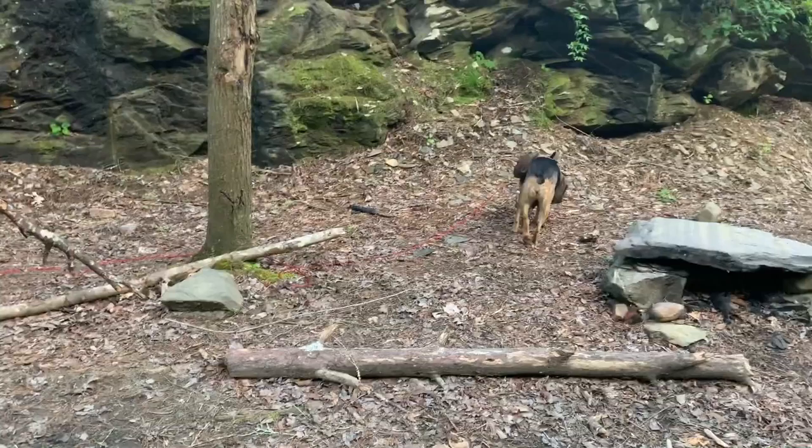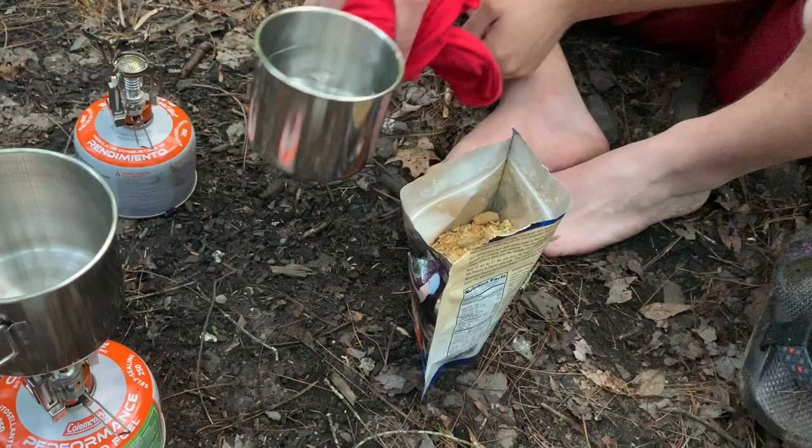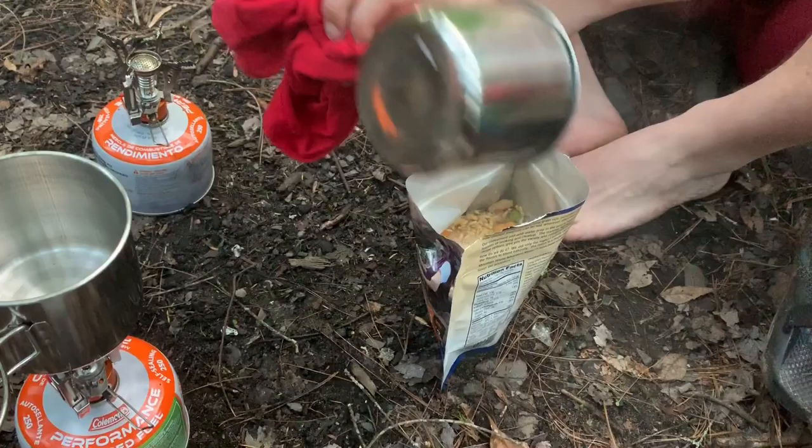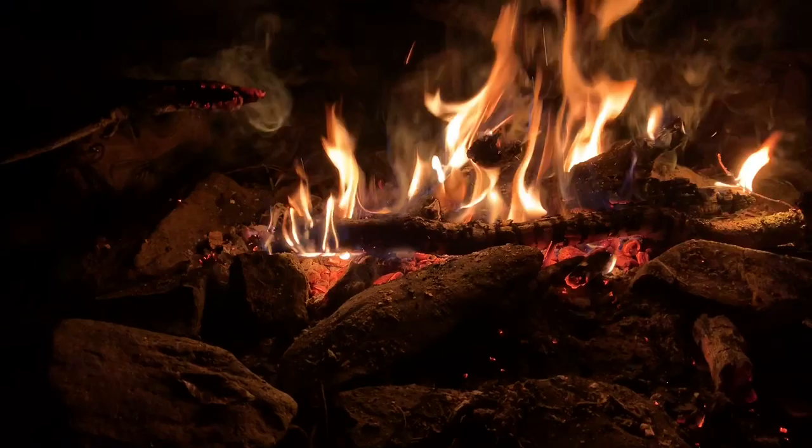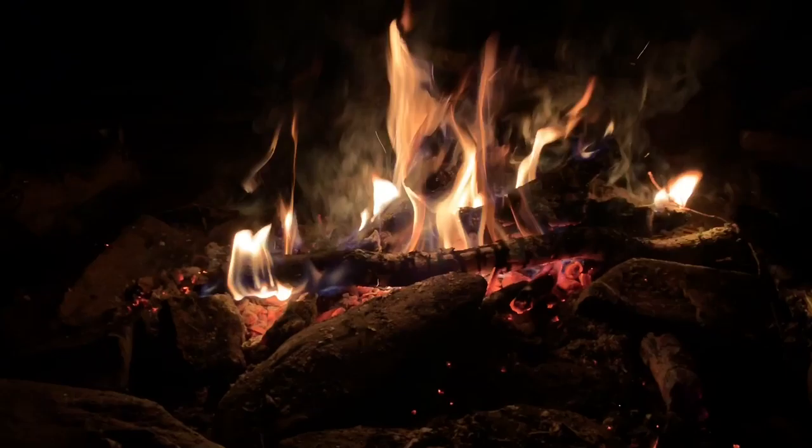Here we're cooking our dinner. I had a Backpacker's Pantry fettuccine alfredo meal, which was pretty good, and Bryce had a Mountain House chicken fried rice meal, which he put a bit too much water in, and it was decent. This fire was a great way to end the night and to help dry off our wet gear, which included our boots that we had to wear the next day.